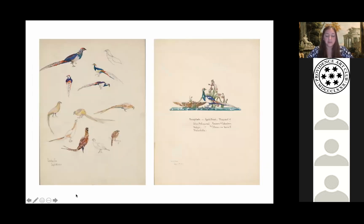Another pairing from Works in Process is this one. He's taken sketches of pheasants at the zoo, and he's placed one in the bejeweled environment on the right with silver, enamels, gems, and an agate bowl. And we don't know if this object or any of the objects from his design drawings were ever made, but judging by the argosy, which we saw earlier, we know that Brigham was more than capable of producing such a thing.